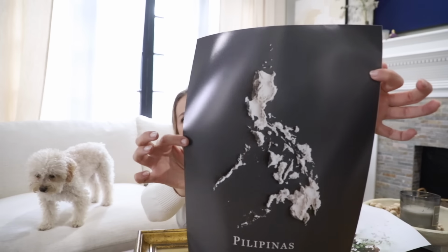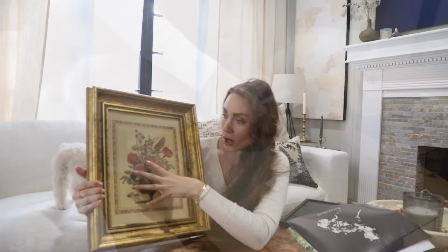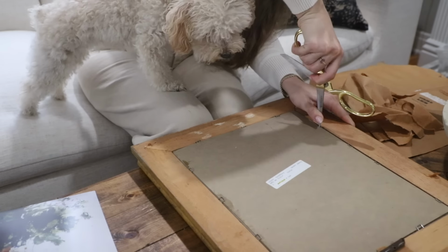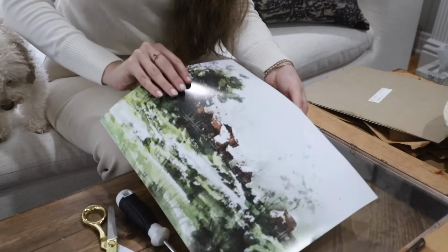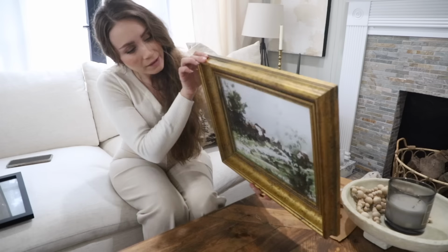Actually, it's kind of raised. So I was looking in my storage unit to see what I had collected from thrifting and past makeovers. I had this gold frame. It's a piece of art, but we can obviously take it out. It's got that gold ornate look, but it's not very ornate. It doesn't have a lot of movement, so I thought it would fit the mid-century vibes.